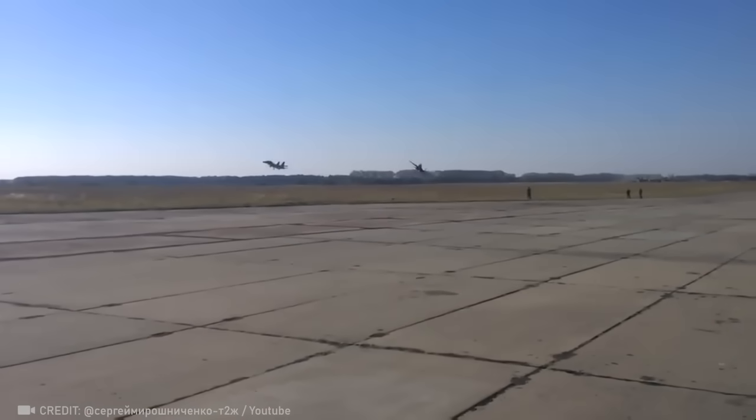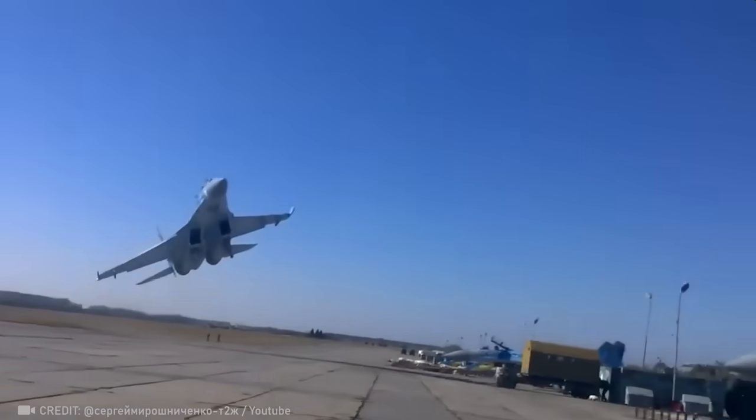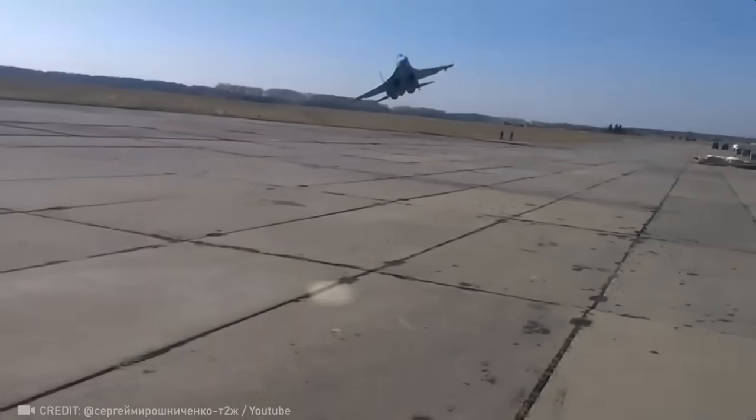This operator's friend promised a close flyover, but left out that it would be one of the coolest passes in aviation history, right over his head.